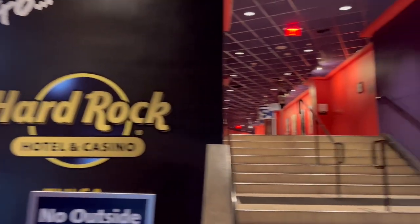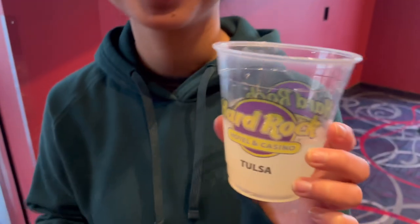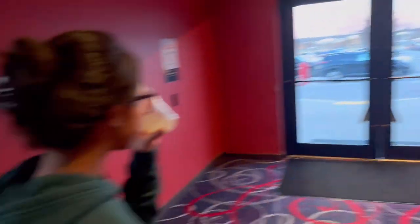What a cool stop. The Hard Rock Hotel Casino is huge in here. Free drinks, walking around, hanging out. What do you think? Really bussin'. We got lemonade. No alcohol, we're driving. It's just lemonade. You get it if you want, but not for us.